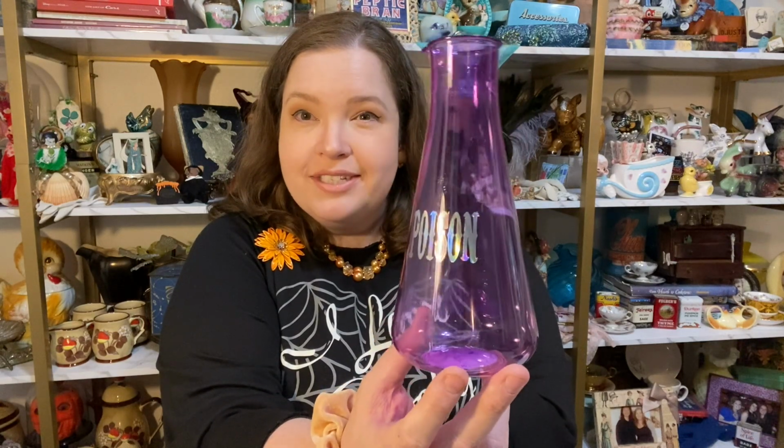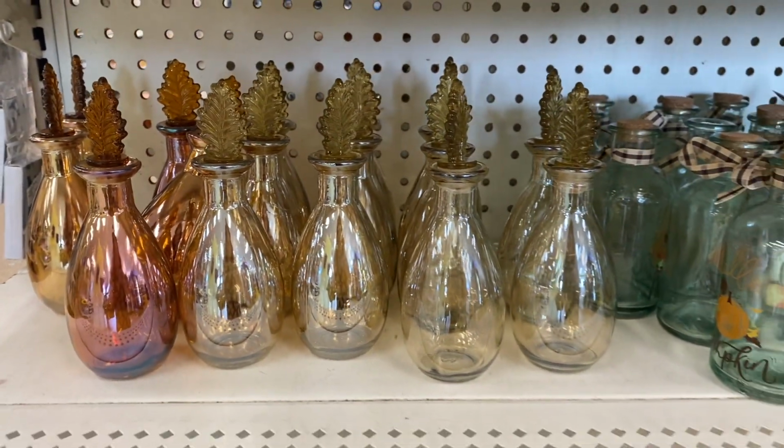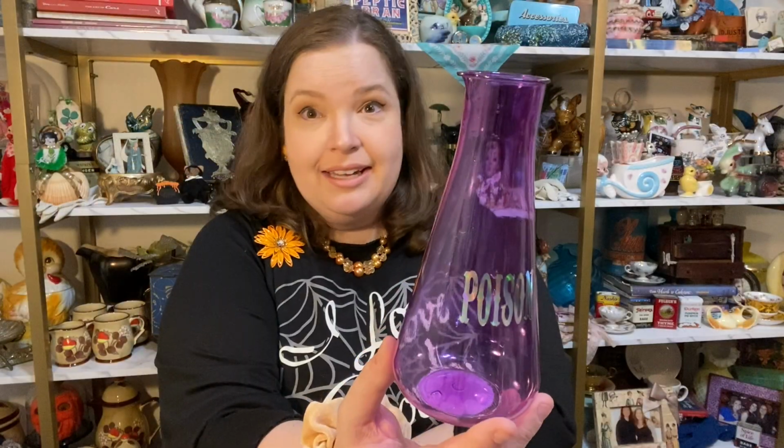But they definitely had a ton of really cute little jars and such that I thought would be amazing in any vignette. They had some really gorgeous jars that were fall as well that I was heckin' impressed with.